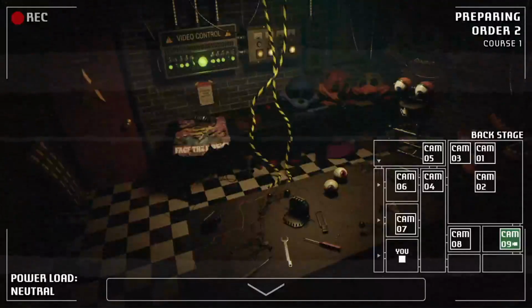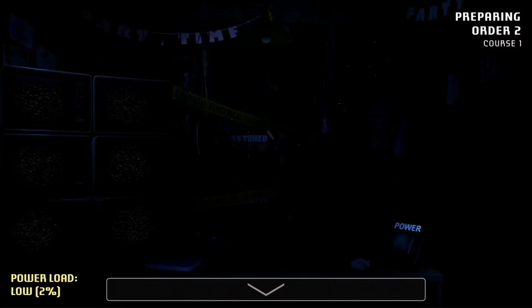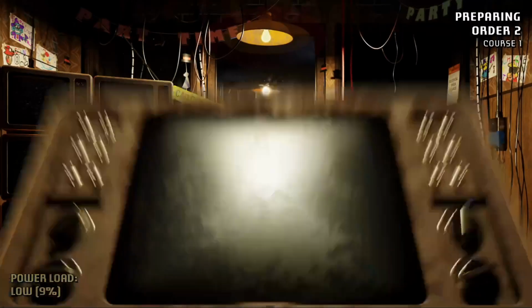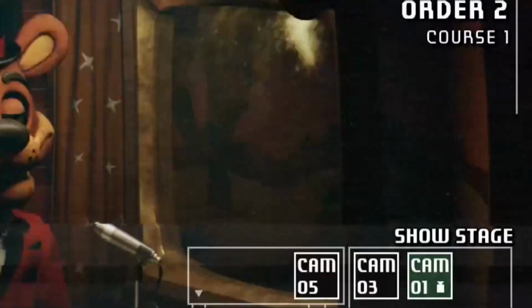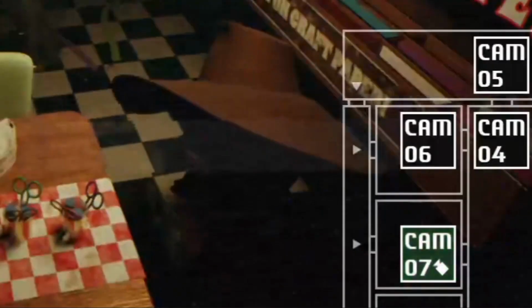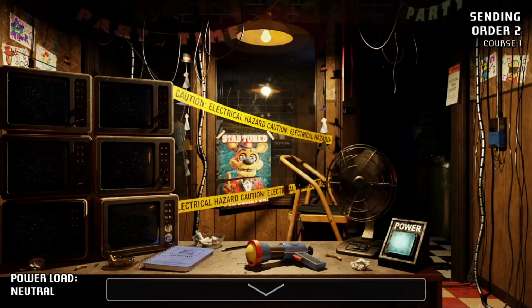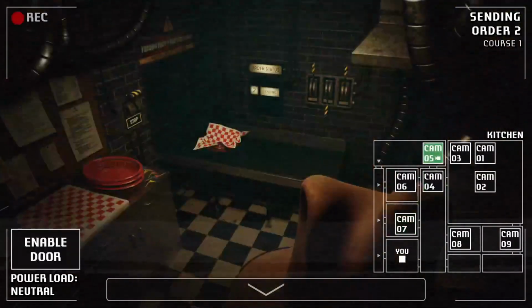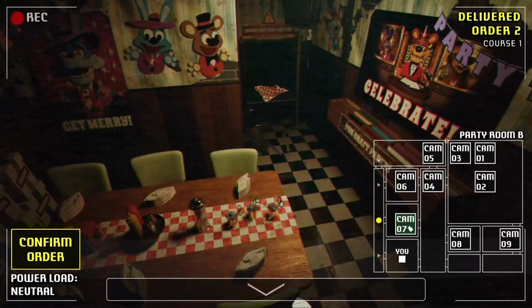Alright. Where are you, little... Wait, no, he's not in here yet. Where is he? Do I have to check cameras for Bonnie and Chica? They're just gonna show up over here, right? The fact that they don't have legs is the funniest thing ever. Hearing things. Okay, hello.